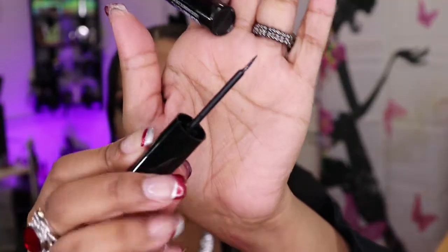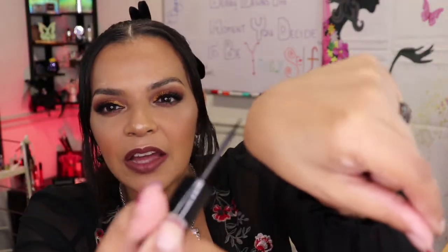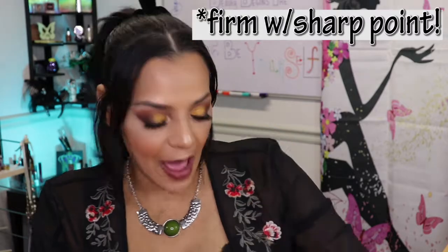The only gripe that I would have is I don't like this applicator. I absolutely do not like applicators like this, with how they're not firm. I like the felt tip, firm applicators. This one bends, right? And I just don't like that. I really prefer the firm applicators.